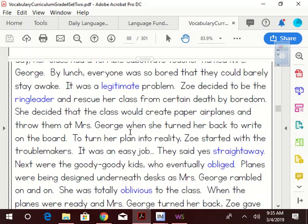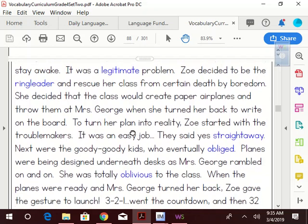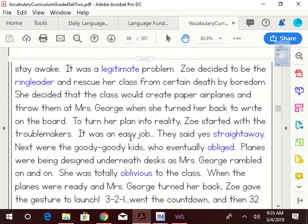It's a form of the word bored. Stay down here. Just 1 second. We're almost done. Okay? It was a legitimate problem. Ding. Zoe decided to be the ringleader. Ding. And rescue her class from the certain death by boredom. Ding. She decided that the class would create paper airplanes and throw them at Mrs. George when she turned her back to write on the board.